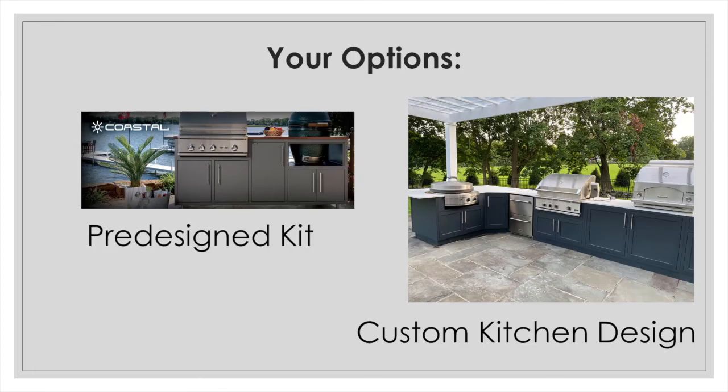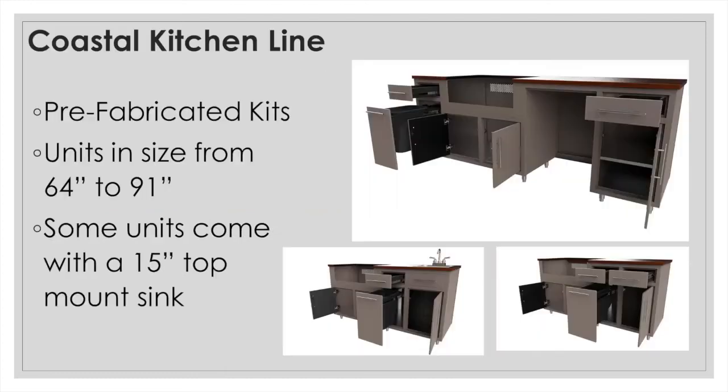Braen offers two options from Challenger Kitchen. Those options are pre-designed kits and custom kitchen designs. Even though we will touch on the pre-designed kits, we will focus on the custom kitchens since you as a contractor will be making more money with installation.